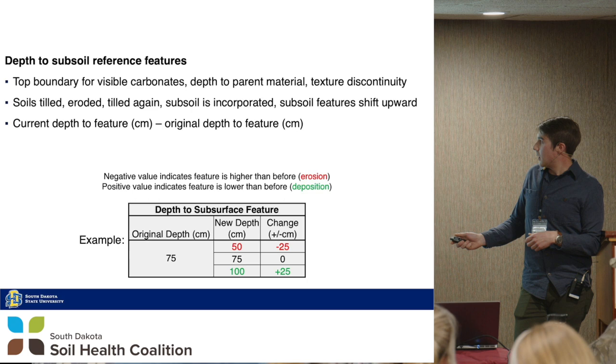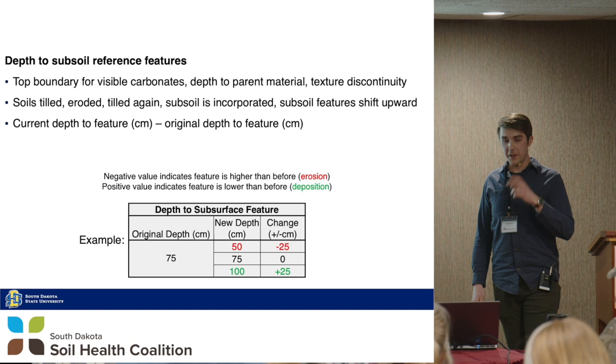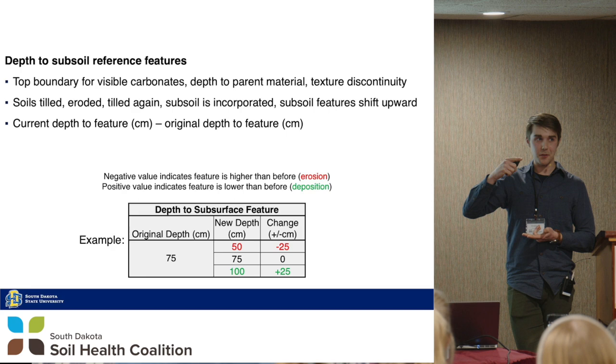When I talked about picking out some of the clues in these soil descriptions, this is what I'm talking about: features in the subsoil. If you go out to your field and measure just your topsoil every year, that's really not going to tell you a whole lot, especially if you're tilling it every year, because you're homogenizing your plow layer. Your plow layer could remain roughly the same depth every year, but over 100 years you've still lost soil, you've just been incorporating it.